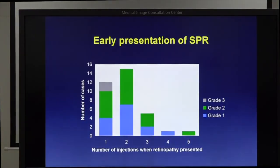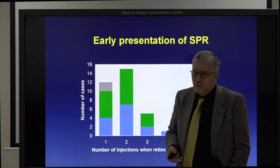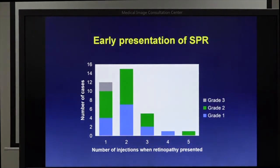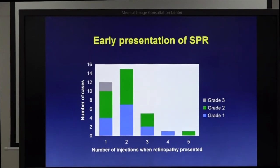Interestingly, the retinopathy will be visible very, very early in the course of the treatment. In more than 80% of the cases, you have the retinopathy visible within 2 weeks from initiation of the treatment. For example, all the grade 3 were already visible after one injection. As I was doing the second, it was already there. So you will see, provided that you don't inject at a different entry site, there is no progression of the retinopathy. The vast majority appear to have a dry thickening.